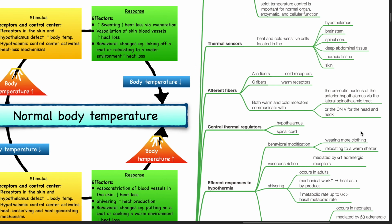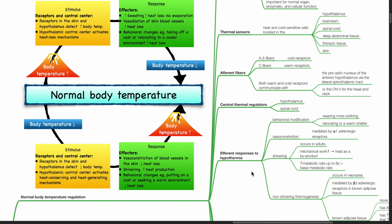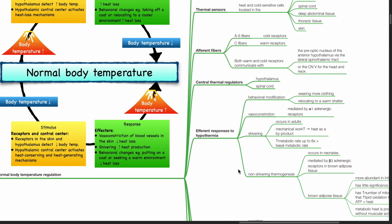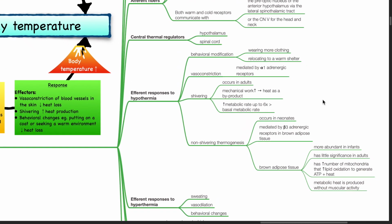Central thermal regulators are the hypothalamus and the spinal cord. When the patient is in hypothermia, this is detected by the thermal sensors and transmitted via the afferent fibers to the central thermal regulators as mentioned before, and efferent responses to hypothermia include behavioral modification such as wearing more clothing and relocating to a warm shelter, vasoconstriction, which is mediated by alpha-1 adrenergic receptors, and shivering. Increased mechanical work results in heat produced as a byproduct. Metabolic rate can increase by up to 6 times basal metabolic rate.